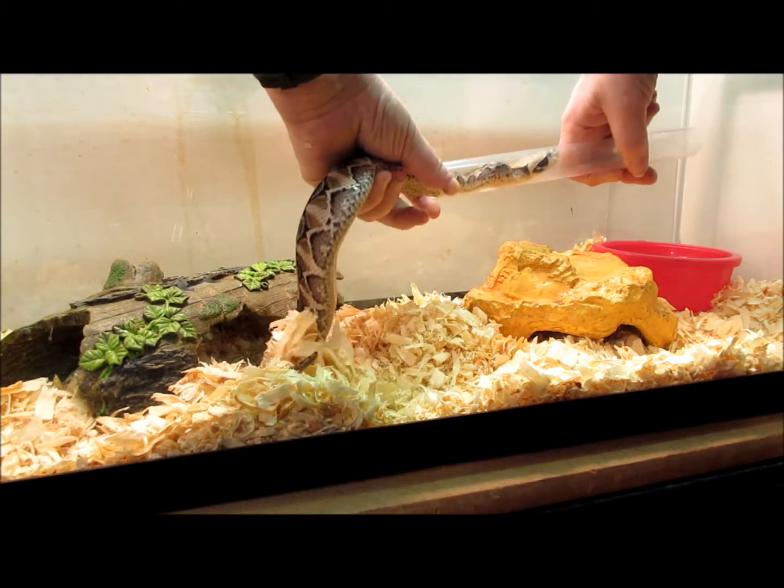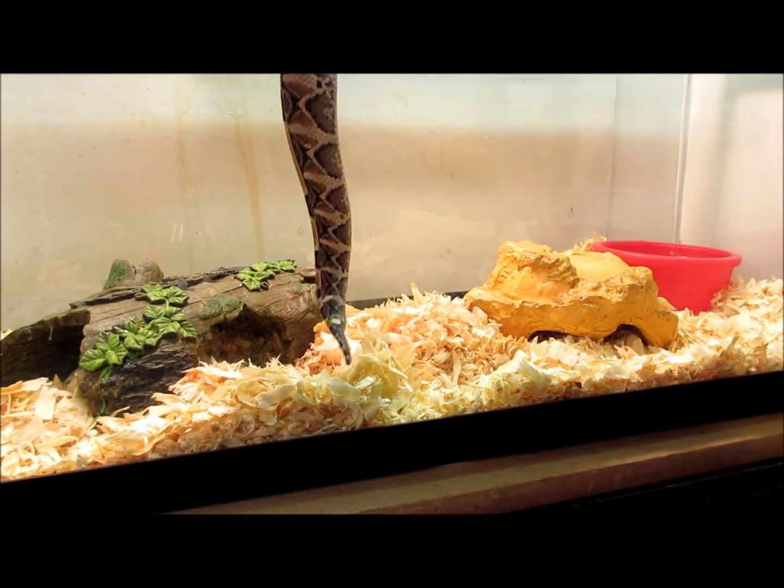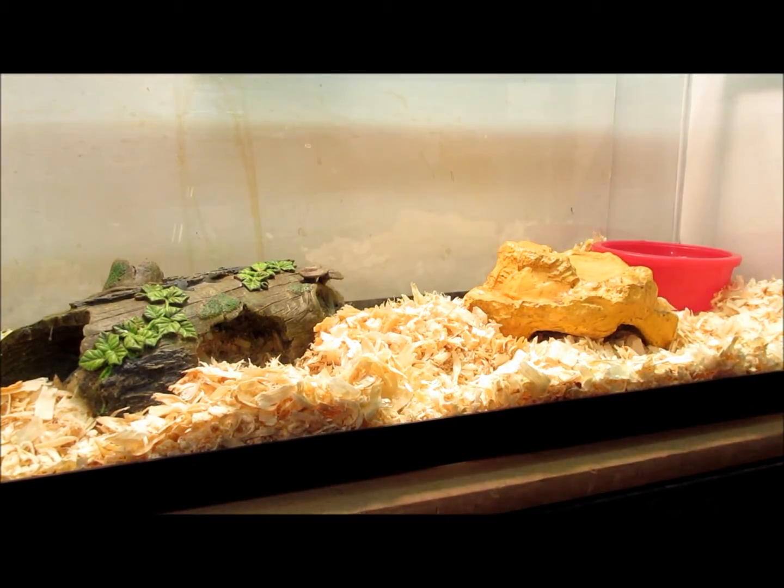And then we just pick him up. So again, tubing him isn't very hard at all. He's very cooperative in being tubed. And now I got to shut the camera off and reposition it for you so you can watch me actually feed him.